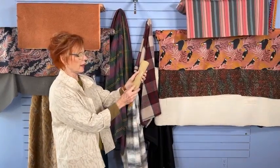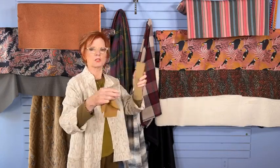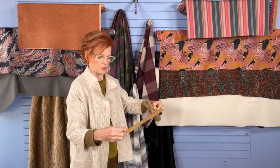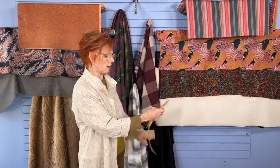So we sell ultra suede, a few colors, in quarter yard pieces. It's about 60 inches wide, 60 inches by 9 inches. We also have that we were using for handles, actually, for our village bags, but we have some sets of some textured ultra suede as well.